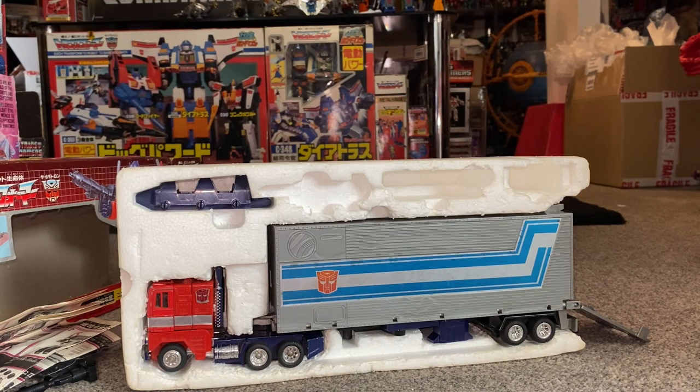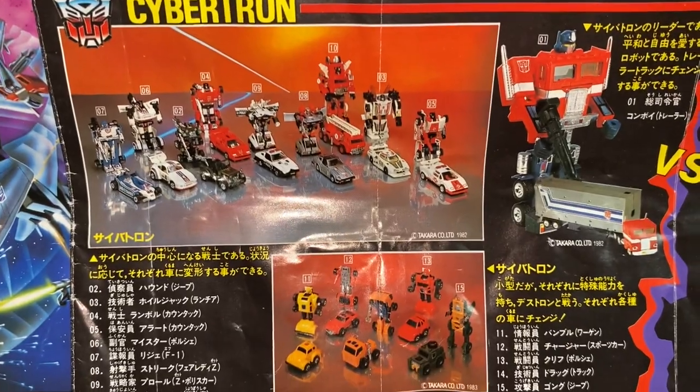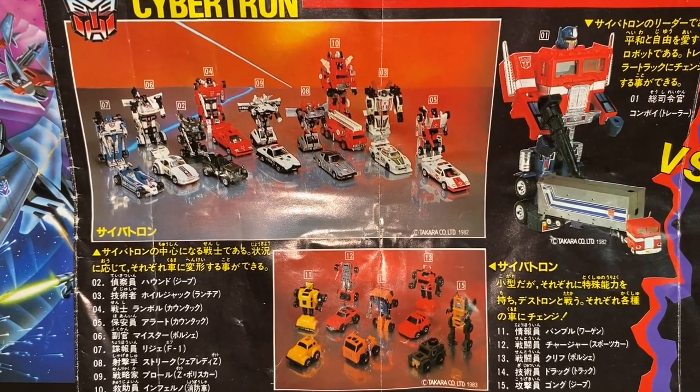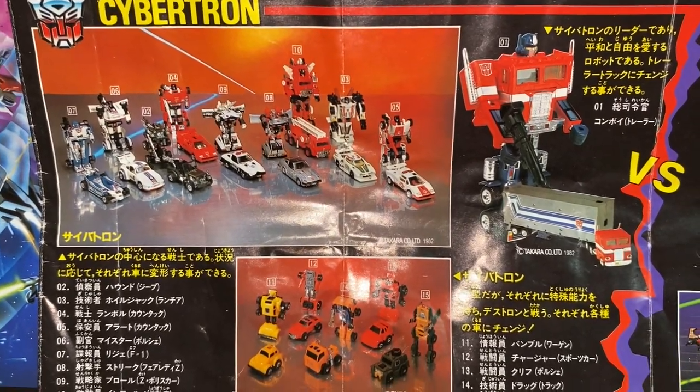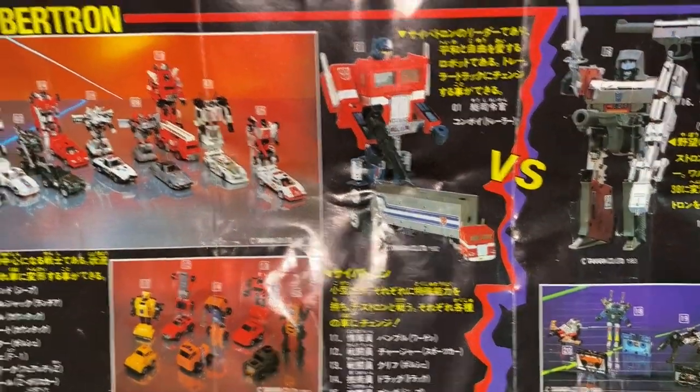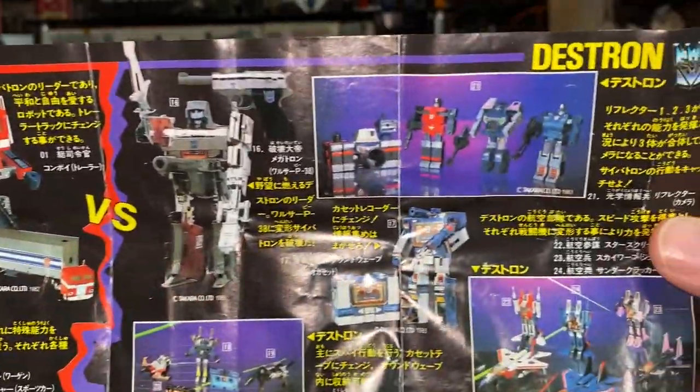It's brilliant. So here it is. We've got Cybertrons there. There they are. I obviously can't read any of those numbers or references, but you can pretty much work it out. This is all Series 1. And it is versus, so Cybertrons are Autobots, versus Destrons.